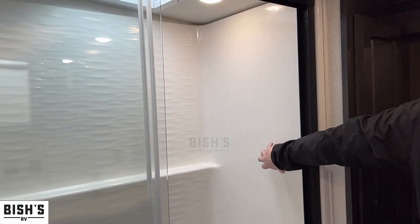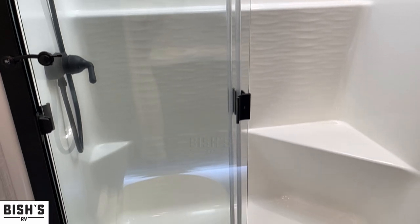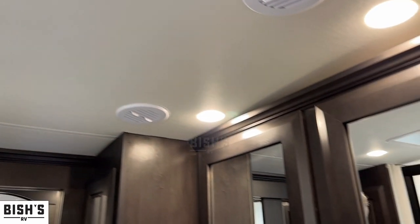Nice big one piece glass shower enclosure. Got a seat area there. We got a skylight with shade. We got light. We got a power fan in the bathroom as well with our control above the sink. This is going to have the dual sink system.